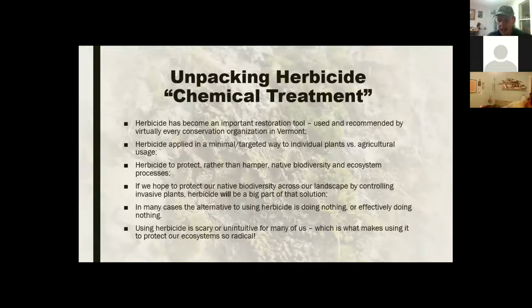So, that is the reason that in many of these treatments, most conservation organizations in Vermont use herbicide, not in the way that we're all scared of, where it's being sprayed all over our food and broadcast indiscriminately across the landscape, but as a restoration tool to protect native biodiversity. We apply it in a minimal way to individual plants, and we use it in the opposite way from how it's normally used. I was just reading a book about massive plantation forests in New Brunswick, where they use herbicide sprayed from planes to inhibit the growth of natural regeneration so they can have only a single species of tree that they want to grow. We're doing the exact opposite of that.